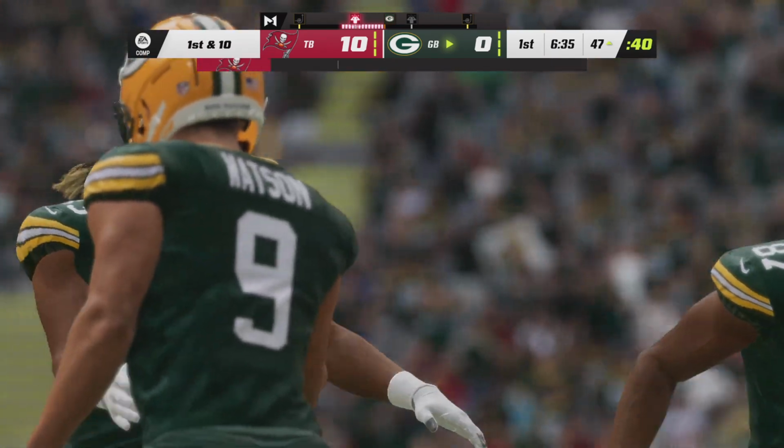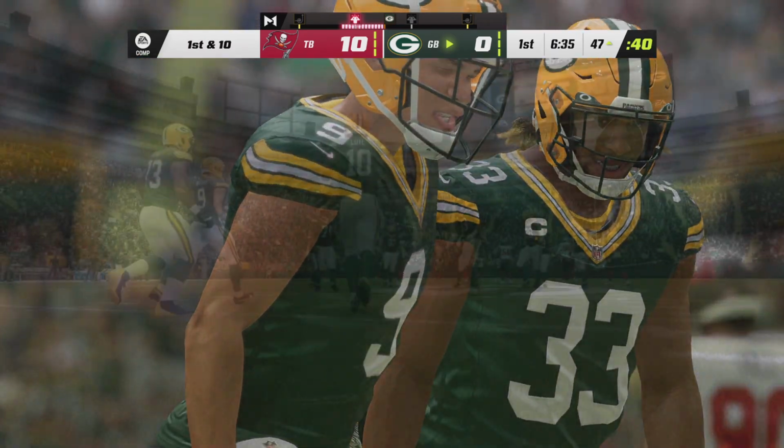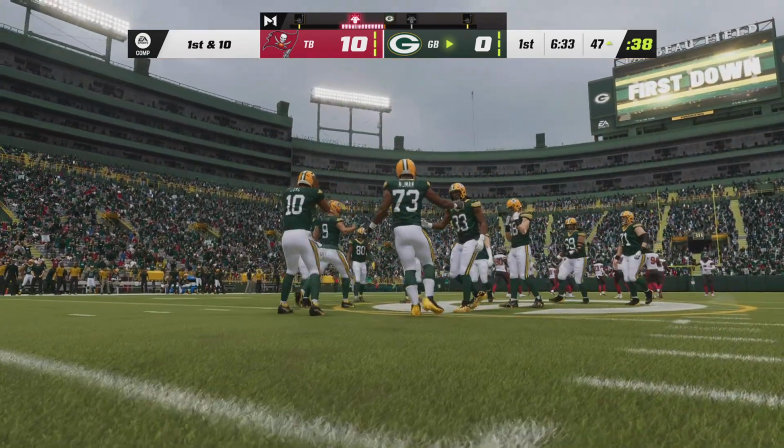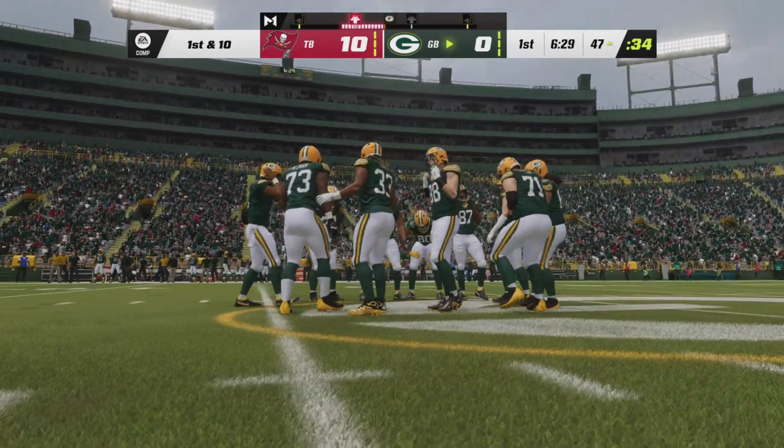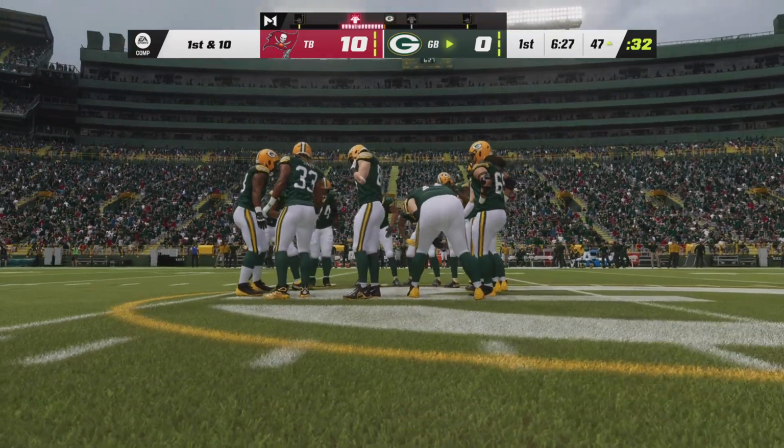That was a pretty favorable situation there. What would you call that? 2nd and manageable? Smart play, too. Didn't force it downfield when he didn't have it. Just checked it down, let him get the 1st down, and that's exactly what he did.